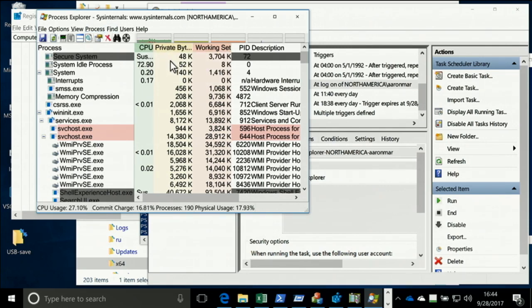Questions about Process Explorer? The question was, why don't we just get rid of Task Manager and use this in there instead? Oh, yeah, there is an option where, yeah, okay, I'll demo that. The number one reason why we can't just make this the Task Manager and have Task Manager always do this is because this is going to be overwhelming for the vast majority of users out there.